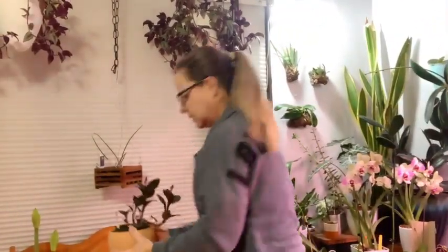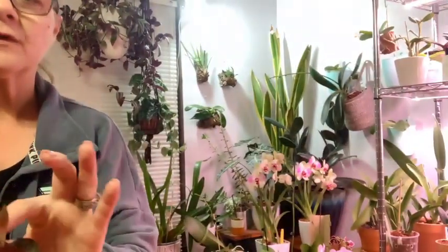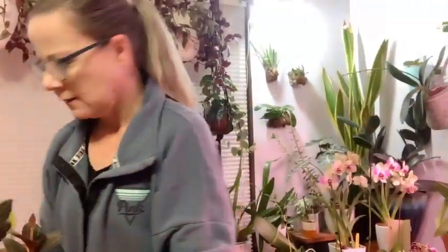Oh, and the jewel orchid, which I have her labeled as a Ludisia discolor, but I think she's the other one because her venations are more pink than they are purple, than they are white. So I'm going to have to look that one up, because I know there's a different name for the one with the venation that is more on the pink than the white. But look, her spikes are coming right along as well.